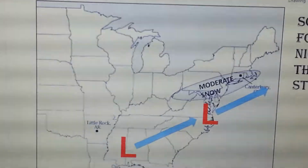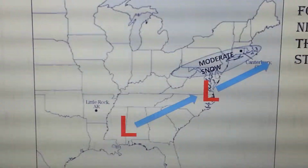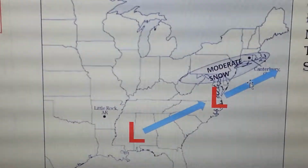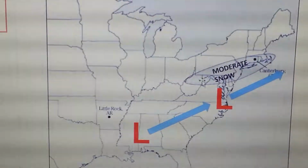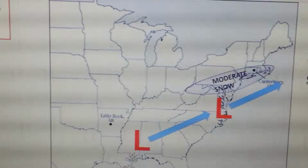But again, I worry about the tilt of the trough. It's not negative, so it's going to be hard to pull moisture back. So I think this is going to need to come a little farther north to get a moderate snowfall across the mid-Atlantic. But this is scenario 3. So let's just go over this one more time.